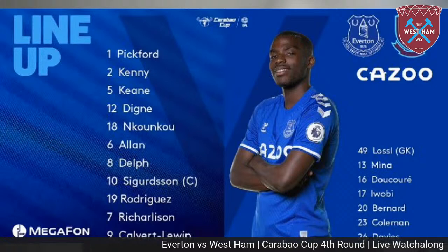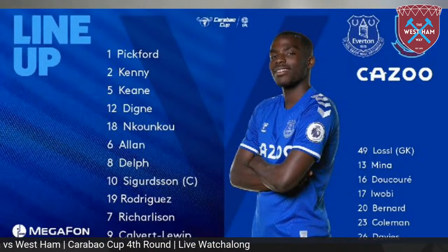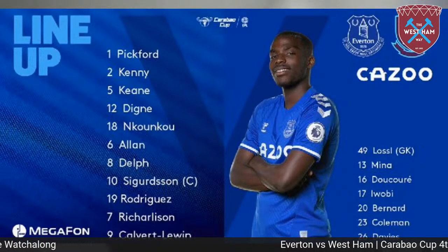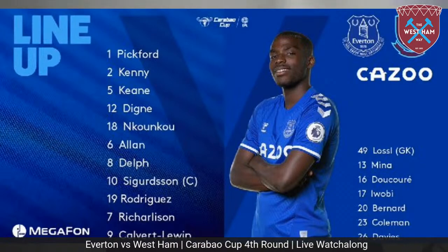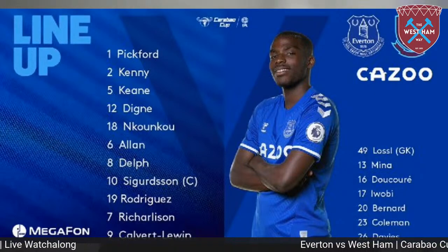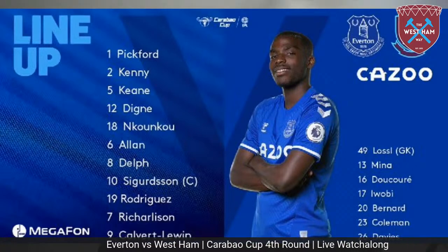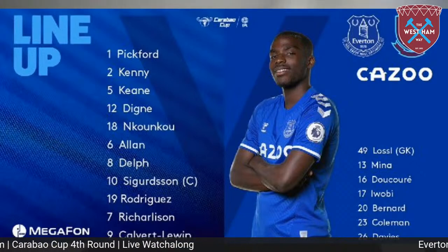Allan and Delph, I assume that Allan will sit a little bit deeper and Delph and Sigurdsson will push up. Interesting to see Sigurdsson as captain for the night. I wouldn't have really pinned him as being a leader in that squad, but I could be wrong. And that front three is as attacking as it gets. James Rodriguez, Richarlison and Calvert-Lewin down the middle. They've still got a very strong bench, much like West Ham. Yerry Mina, Doucouré, Alex Iwobi, Bernard, and Seamus Coleman. Not too many players missing out, to be honest. Both of them are going for real strong squads.